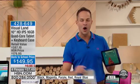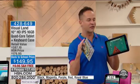Again, all of the extras we include total over $230 in value. We include wonderful apps. One of the apps allows you to create, edit, and view Word, Excel, and PowerPoint programs. This is a tablet that you'll be incredibly productive on. I mean, obviously, it's wonderful for watching movies, for streaming Netflix, for getting on Facebook, for doing all of those things and doing them quickly because it's quad-core.